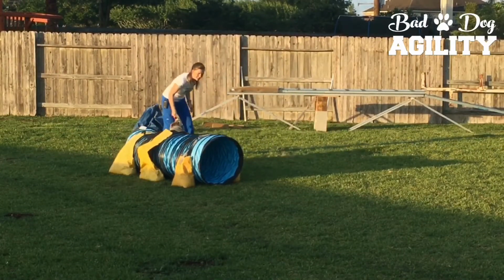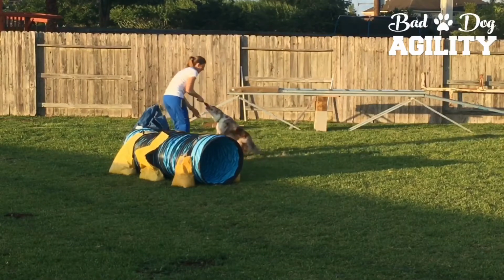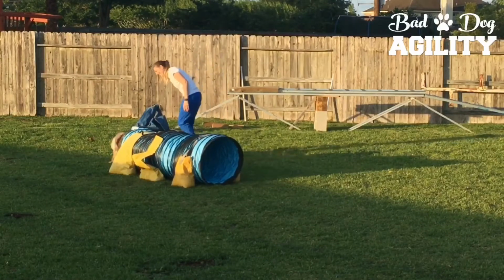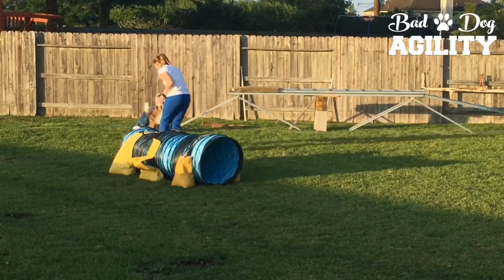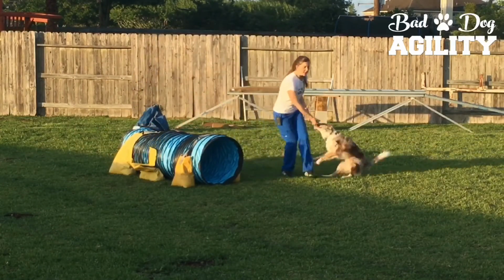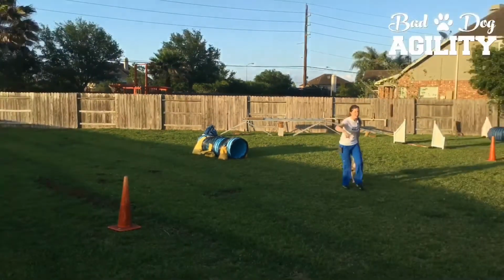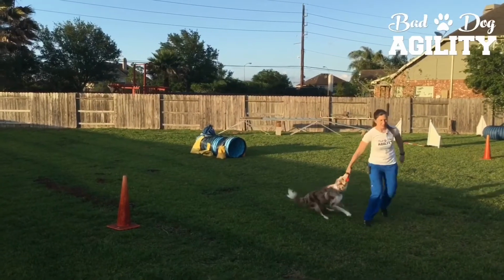And so now on the short tunnel, this is about as steep as we can get. Thank you. Tunnel. Yes, good job. Very good, Miss Mir. Very good. So this is what you can do with your dog. All right. Why don't we have somebody come take this dog from me.